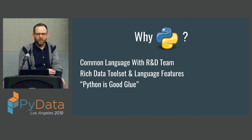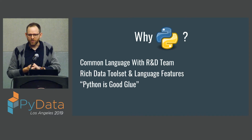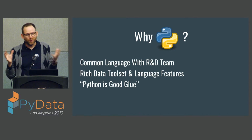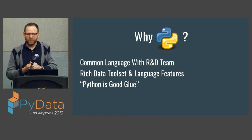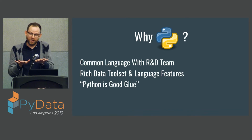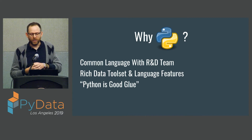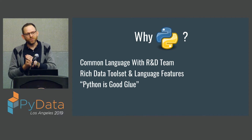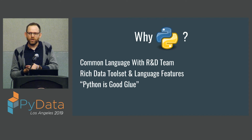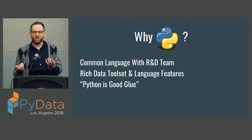This is actually maybe a common one. One of my coworkers used to say this all the time, that Python is good glue. And we're building a pipeline, which at the end of the day really is taking together different pieces of disparate technologies and chaining them together with, hopefully, lightweight glue in between. And Python works really well for that. It also allows us to do an implementation in a different language when we need something more performant.